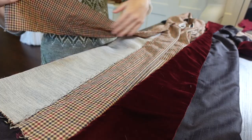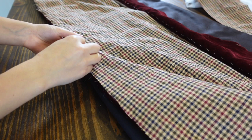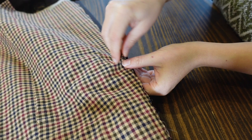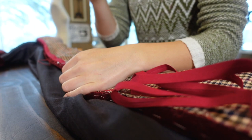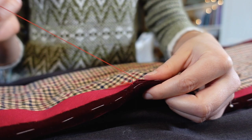One more step to cleaning up the inside is a piece of lining to cover up that canvas. The canvas is pretty rough, so you don't really want that visible, even if it's on the inside. The outer edge of this lining piece is simply catch stitched right next to the velvet edge, and then I placed a piece of binding to cover up both those raw edges, and I just used a fell stitch securing both those binding edges.